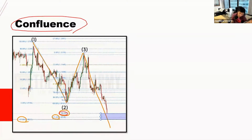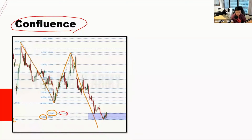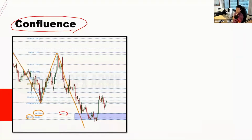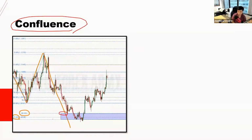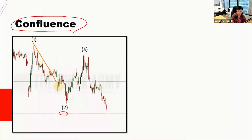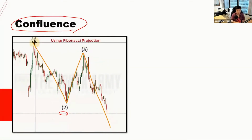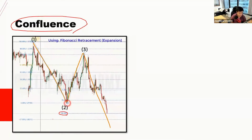So this is the meaning of confluence. You line all of them up together, it creates a nice area. And what happens is that when price tests that level, tests the area, it tends to reverse very nicely, because you have not only 1, but you have 2 and 3 reasons why price might bounce from that level. So that is the concept of Fibonacci confluence. You don't just use a single Fibonacci to trade it. You combine multiple of them together to be able to execute the trade. Usually it's a reversal trade.